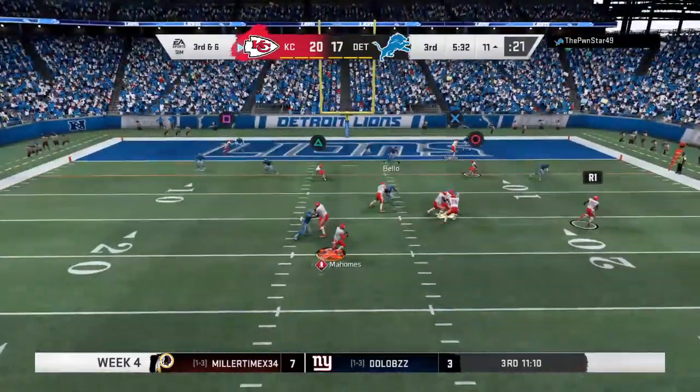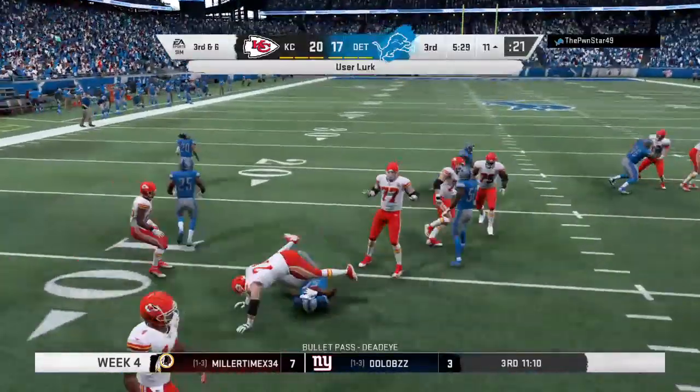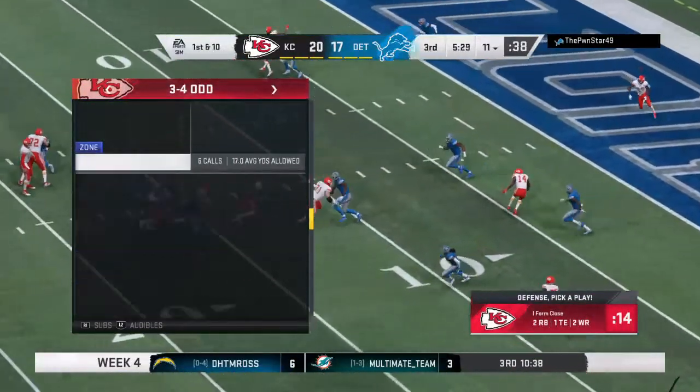From the gun on third down, Mahomes. And he's going to be intercepted a third time. Picked off down at the 10. And a big turnover there as his guys will get the football back.